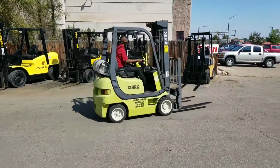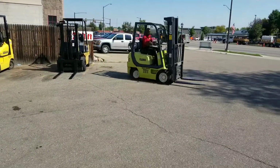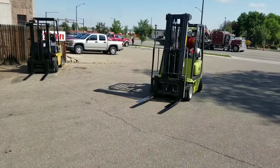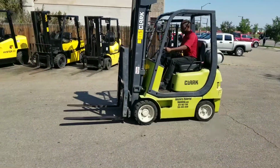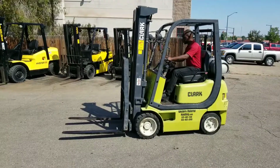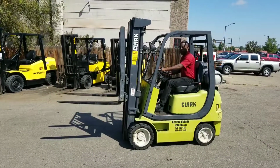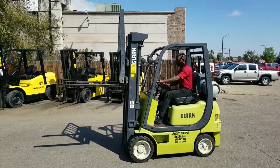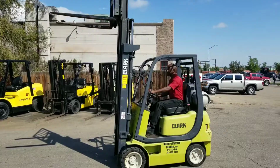Very maneuverable because of the cushion tire and also because it's a 3K. Forklift will work in your warehouse very well. Spawn's going to run the mast up. It's a 3-stage with full free lift.